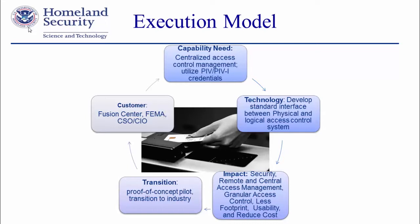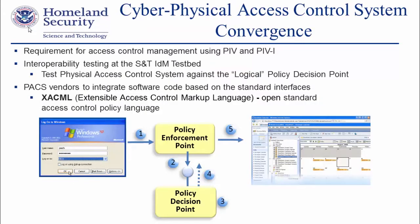So there's a lot of politics. Technology is one thing, but politics and process is the big elephant in the room. So we developed the technology. It needed to have some sort of impact, of course, and then transition back to the customer. The key piece of what we developed, how we integrated the logical access control system with the physical access control system, was by using standards. So what we leveraged is the XACML standard.